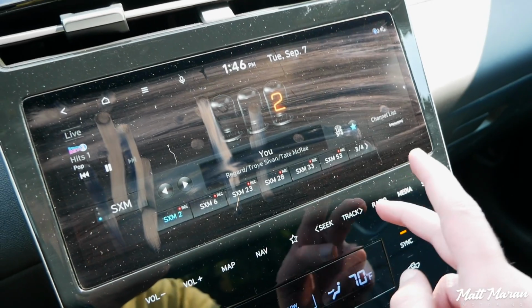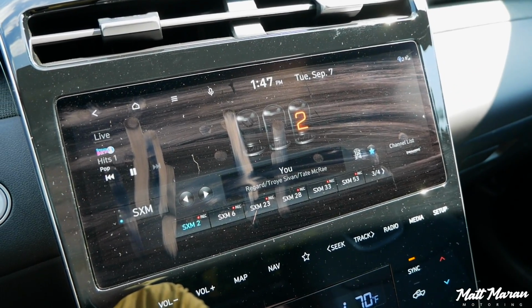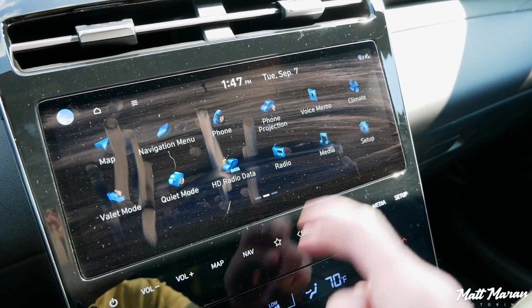But this 10-inch screen is also really cool. I love how they have this blend of cool designs and the map there. And this is also the only screen to give you navigation, by the way. So if you want that, you have to go for this top trim as well. And all the other basic stuff it does very well.